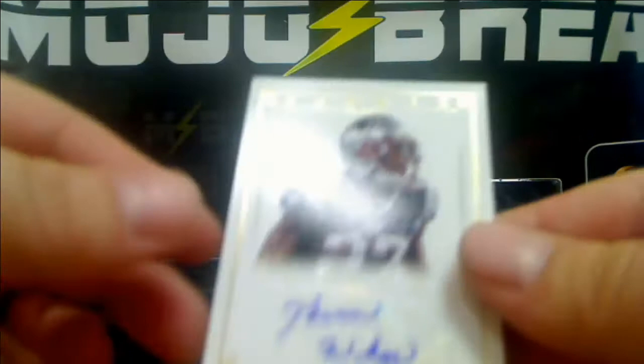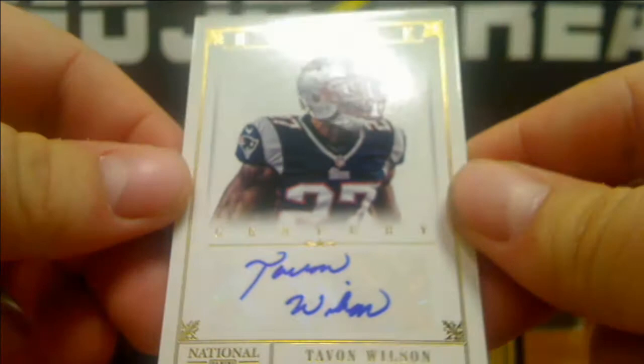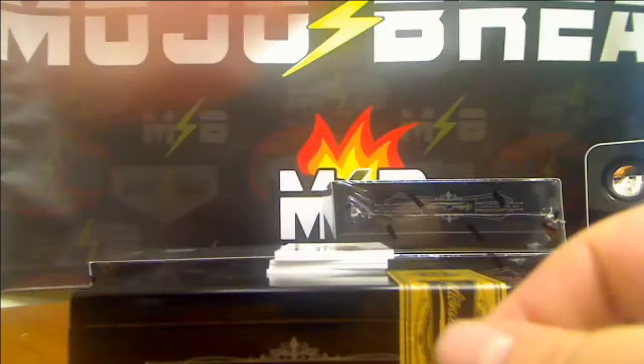For the Patriots, we got a Tavon Wilson century. Oh, yeah, they do have Deion Sanders, huh? That'd be sick, too. Tavon Wilson, 28 of 49. Patriots on the board.